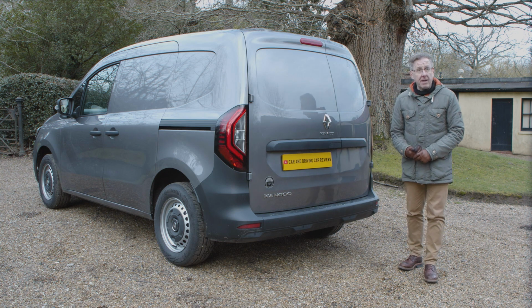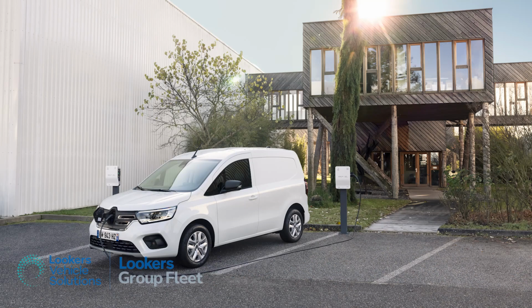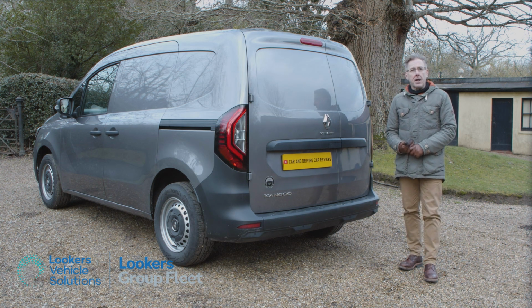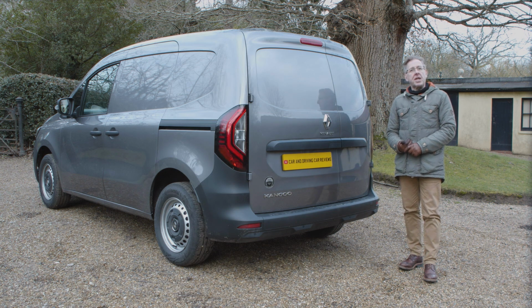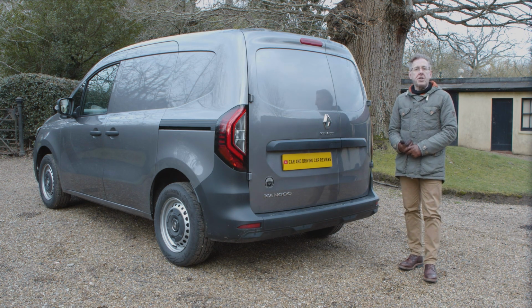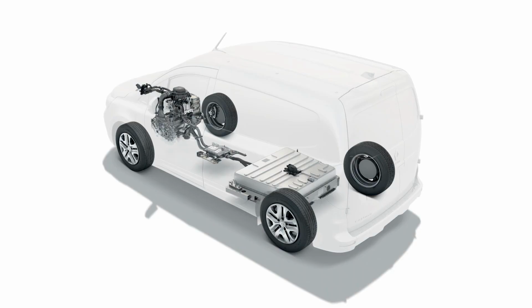As for the payload, well, if that's important to you, then you might want to think twice about the E-Tech electric version, because it's slightly restricted there with this ML standard body shape to 608 kilograms compared to 850 kilograms in the combustion versions. An LL long wheelbase Kangoo E-Tech could carry up to 764 kilos compared to up to 987 in the combustion versions. Those restrictions are due to the extra 200 kilos the E-Tech model carries about, courtesy of its drive battery.